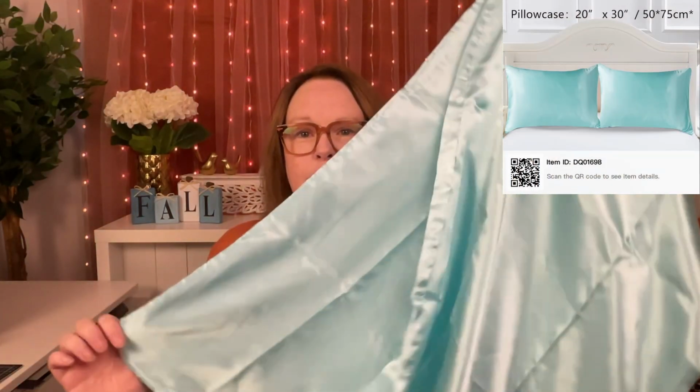The next item that I got is this 2-pack of satin pillowcases. I paid $10.77 for these. I did get $5.87 worth of price adjustments on it, so that was awesome. Currently it is $9.48 for the color and size that I got. They are available in 2 sizes, 20 inches by 30 inches, which is what I got, and that's considered a queen size pillowcase. Or you can get 20 by 36, and that would be king size.